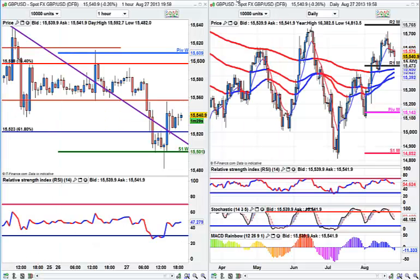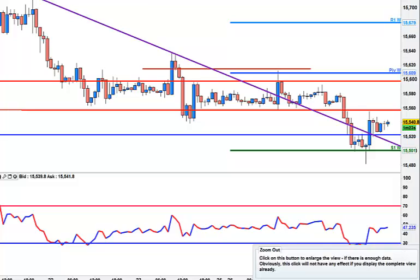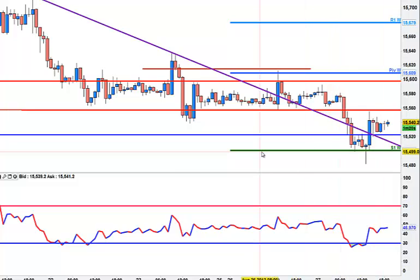Welcome traders, and I want to take a look at the pound US dollar with these weekly pivots in mind. So the pound US dollar came down to 1.3482, put in a 1 hour hammer, and has so far been holding this level here.